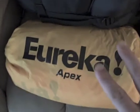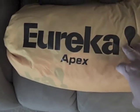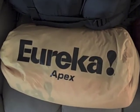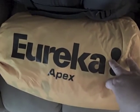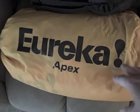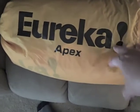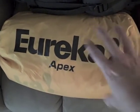Plus, it's just not quite as big as I'd like. For the camping trips, it doesn't have any vestibules. It's older, so it doesn't have that. So I'm looking to upgrade this. I'm looking right now at the Marmot Limelight 3-person tent, which has 2 vestibules and 2 doors, which this does not have. It has 1 door and no vestibules. It's just basic camping.